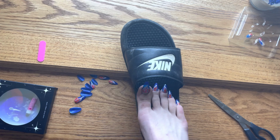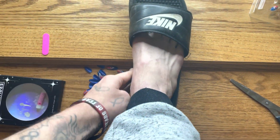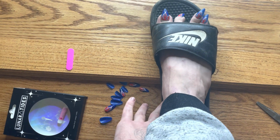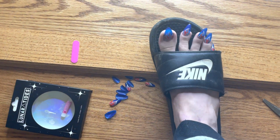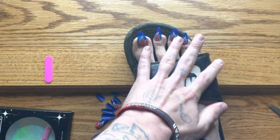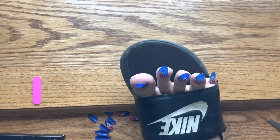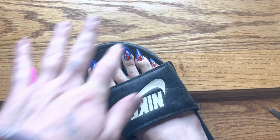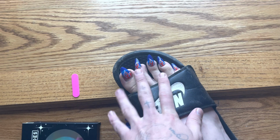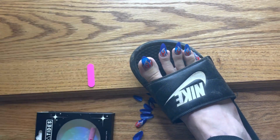Hopefully I can get it on, but this is how my foot looks in the sandal. Wow, you guys. Everybody would be so jealous. Oh, they'd be like, Ellen, where'd you get your nails done? And I'll be like, I did them myself, of course.